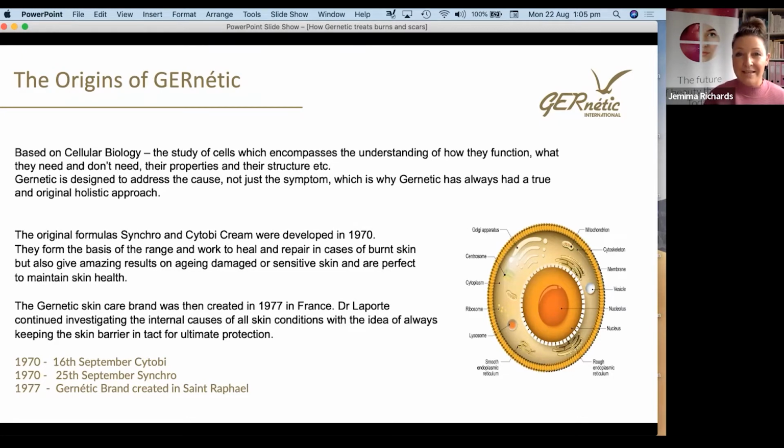In 1970, the Synchro and Cytobi was developed, as we just said, and it wasn't until some years later, in 1977, when the actual skincare range was fully developed and brought to market, once the understanding of how effective the Synchro and Cytobi was. And then there was a very small range put together and launched in the late 1970s.